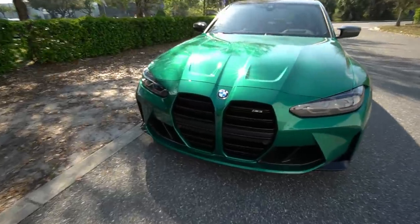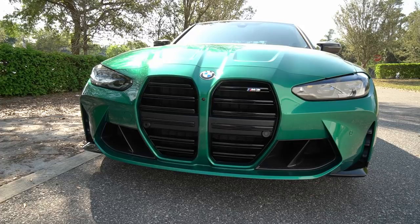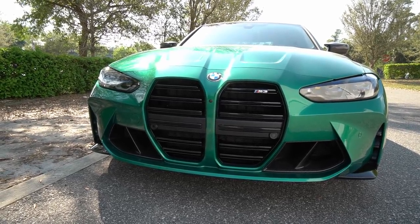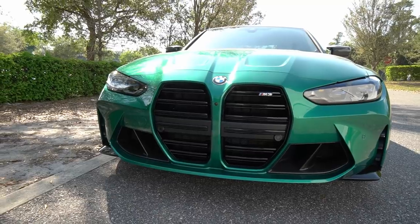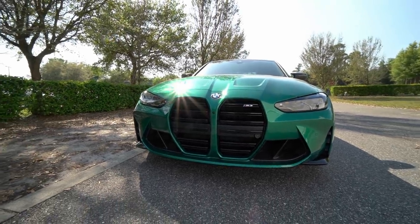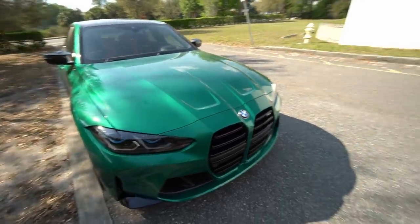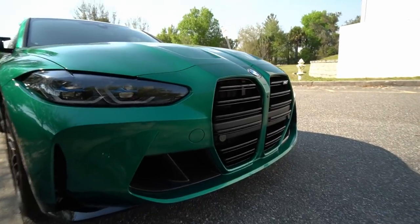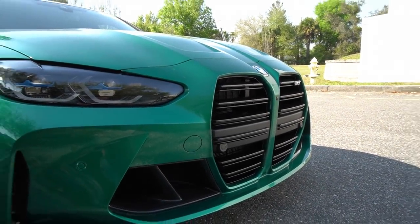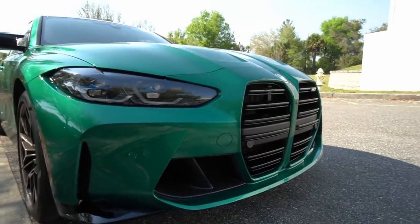So is it true that the front end of the new M3 and M4 look a lot better in person? I would have to 100% agree with that. What you guys see on video right now is not 100% representation of what it looks like in person. Part of the reason is because I'm using a wide angle lens on my Sony camera. A lot of people that use cell phones like the new iPhone and Android have access to a third camera that has wide angle and it kind of distorts the front of the car. The reason people use that is so they can fit as much of the car into the frame, but then it makes the grille look weird.